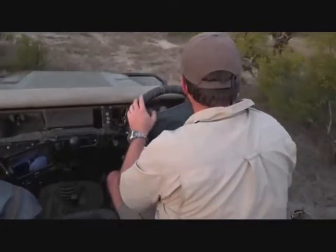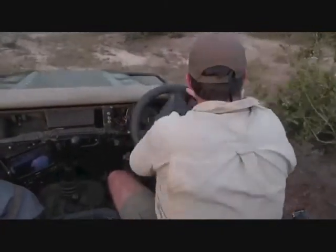Now, apparently they're somewhere in this thicket, but I wonder if they're not going to go around the other side.